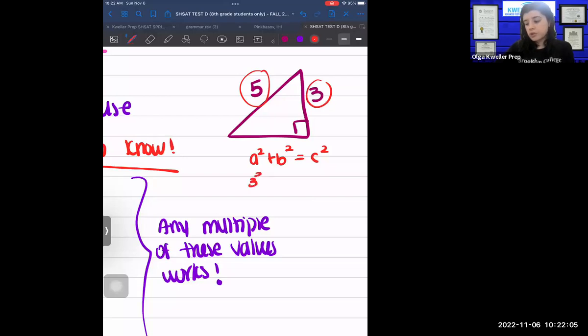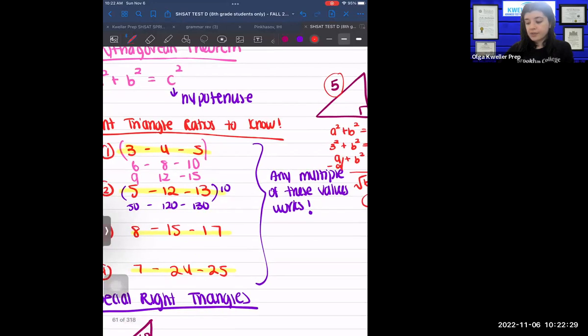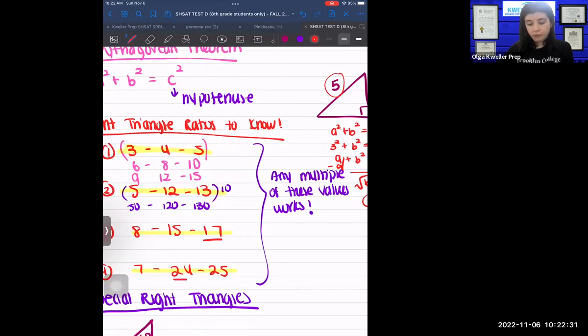So we'll plug in 3 squared plus b squared equals 5 squared. And then we'll say, okay, we know 3 squared is 9, and 5 squared is 25. And then we'll subtract 9 from both sides. We'll get b squared is 16. We'll square root and we'll get b is 4, right? Which is fine, but notice that it took me at least 2 minutes to get there. And it could take a lot longer if you're trying to figure out like 17 squared or 24 squared, which is something that not all of you guys know.